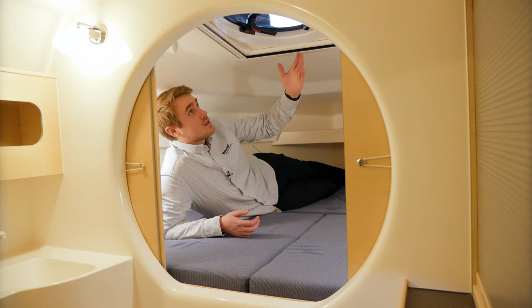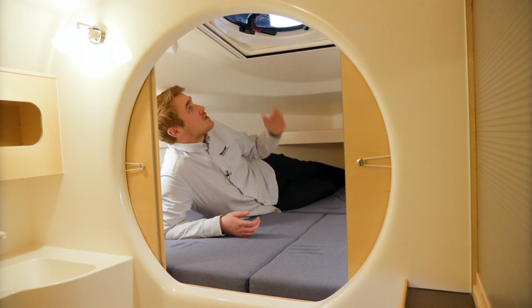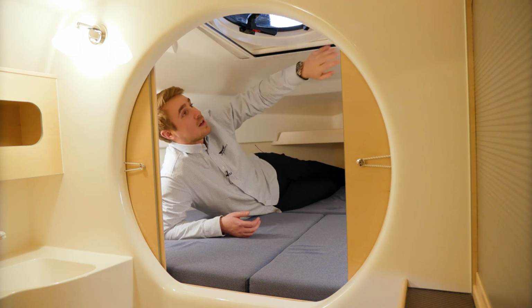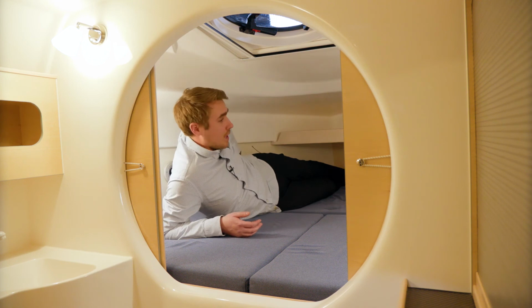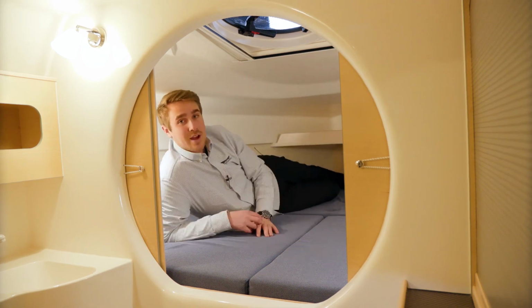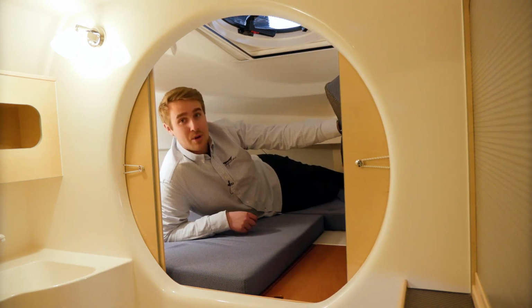We have this front hatch where we have this optional mosquito net and sun blind. It's also optional to get sun blinds for these port lights. And underneath the bunk, we have extra storage for personal belongings.